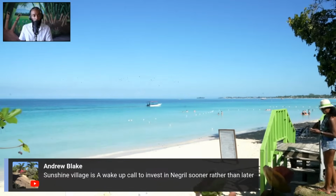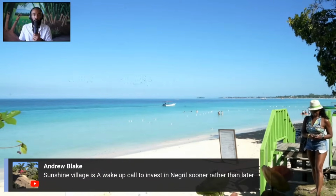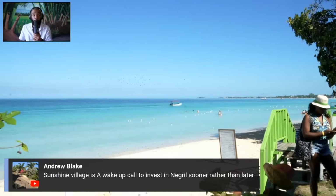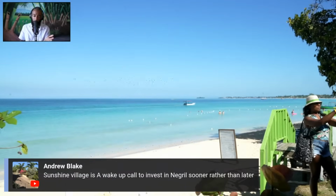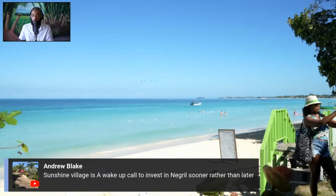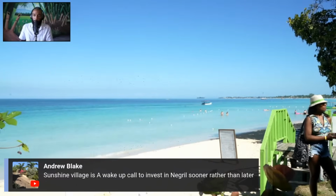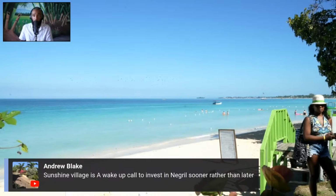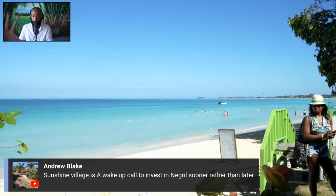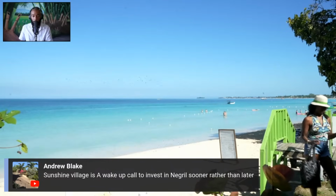Andrew Blake says Sunshine Village is a wake-up call to invest in the grill sooner rather than later. Yeah, and the article talked about the casino as well: 26 floors. The Pinnacle, we talked about 28 floors, which would be the tallest building in the Caribbean, I believe they said. And this one's going to be 26 floors. Definitely a wake-up call, and like I said, I think it builds confidence in future investors thinking about investing in Jamaica or Negril for sure.